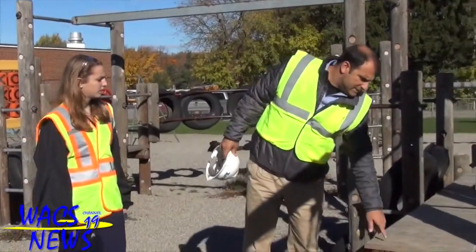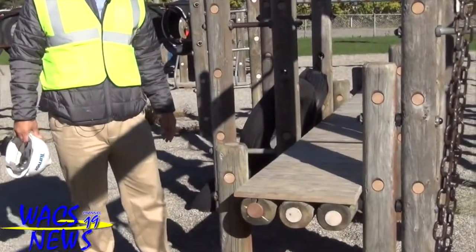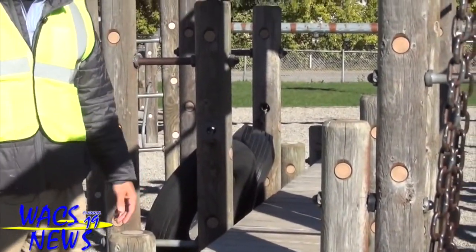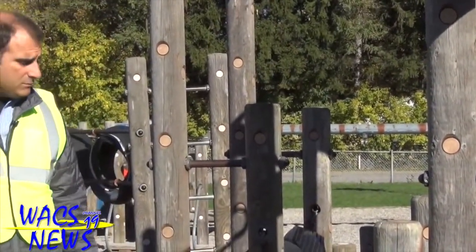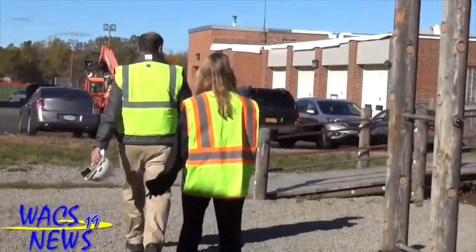We've replaced the decking and the flooring of much of the equipment because of the sliver potential for students. The boards were weak. Last summer, our buildings and grounds folks, along with our transportation department, came out and did this in several different locations on the playground to help avoid any potential safety risk.